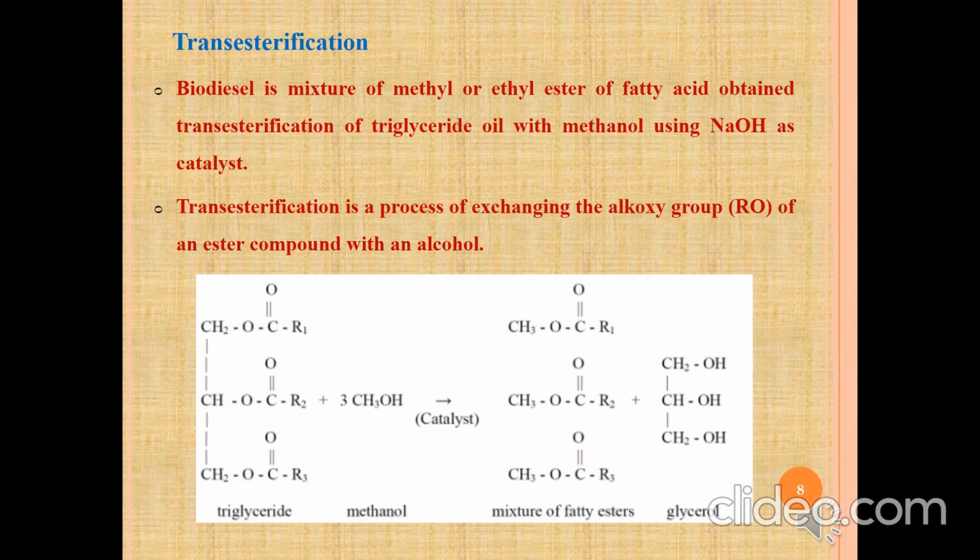So what is this biodiesel? Biodiesel is a mixture of methyl or ethyl ester of fatty acid obtained by trans-esterification of triglyceride oil with methanol using sodium hydroxide as a catalyst. So here in the below diagram we can see how the trans-esterification reaction follows. The triglyceride oil is made to react with the methanol with sodium hydroxide as a base or a catalyst at 60 degrees Celsius. The reaction mixture is refluxed for several hours.